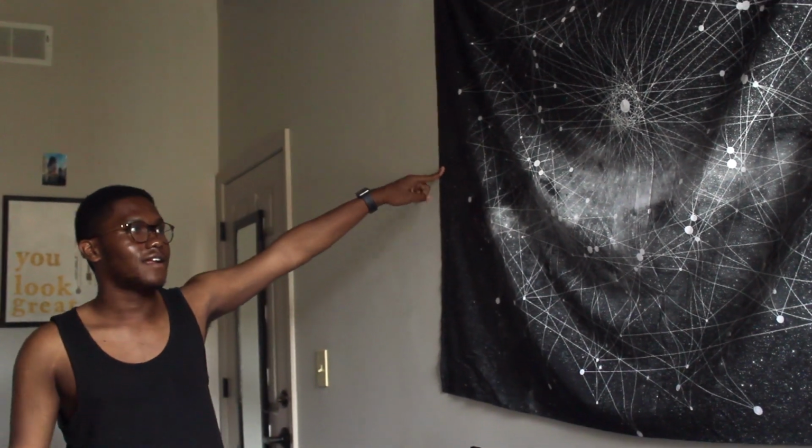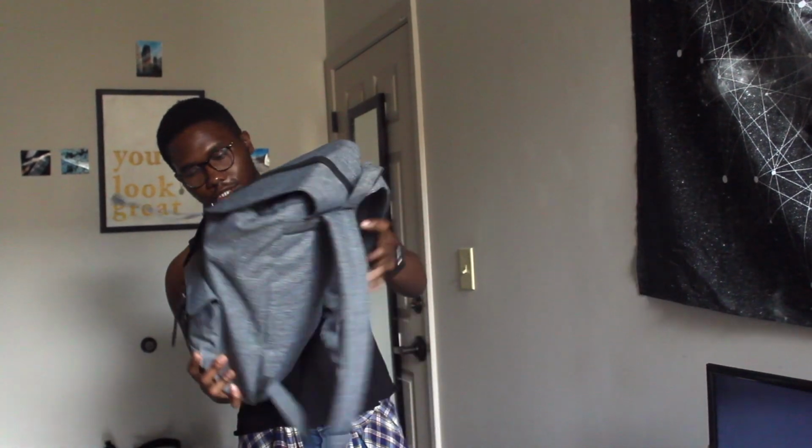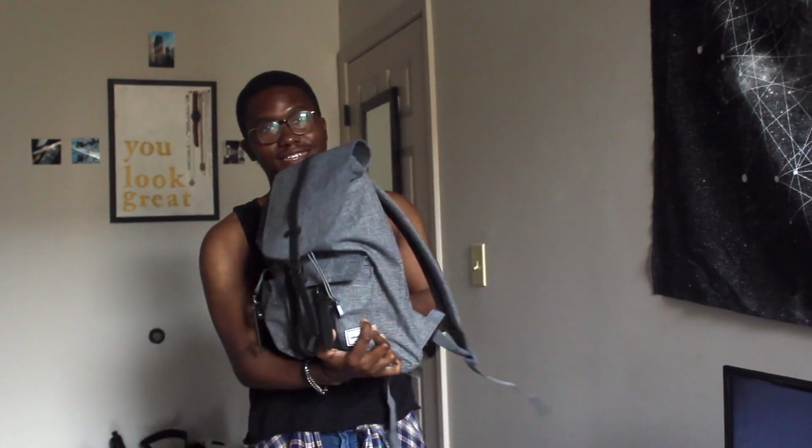This thing right here behind all of this is my tapestry that I got off of Society 6. And then we have my hamper full of clothes that need to be washed, so look at those. This backpack I got this year because my mother saw my old backpack and she was like, that's ripping, how dare you carry that around at school? So I was like, alright mother, I'm gonna get a new one. This is from Herschel Supply Company, and I got it off of Amazon for I think $20-$30 cheaper than I would have gotten it off the website.